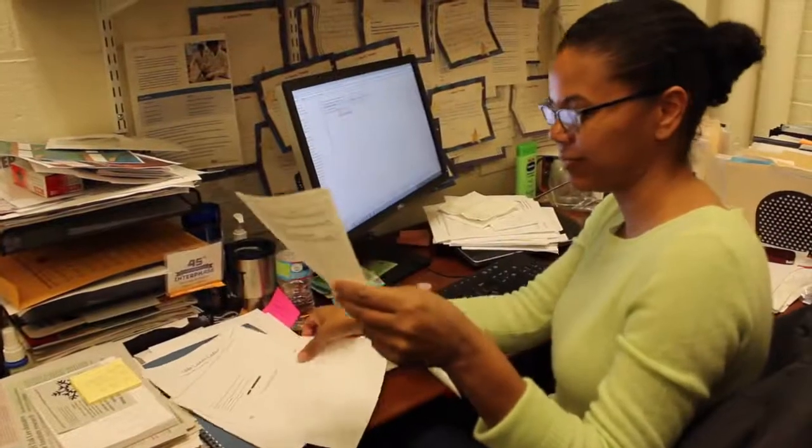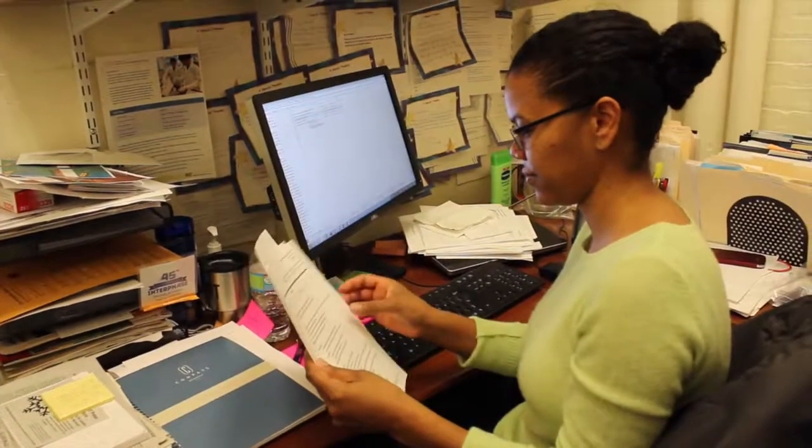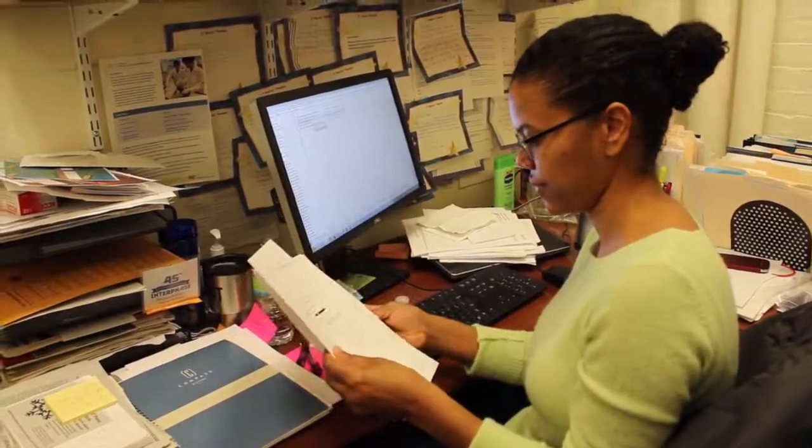So we look for a bit of individuality, but we also are looking for students and scholars who are looking to be part of something that's bigger than themselves. So our hope is to create a community that will be kind of this contagious personality that will spread throughout MIT and make MIT feel more like home.